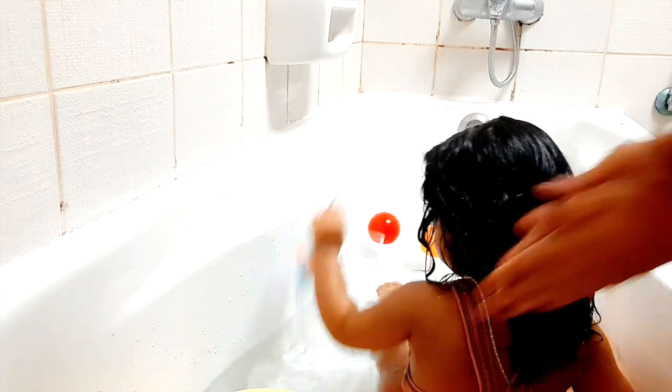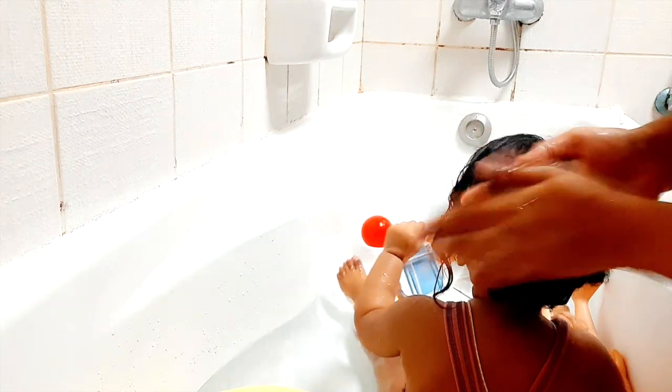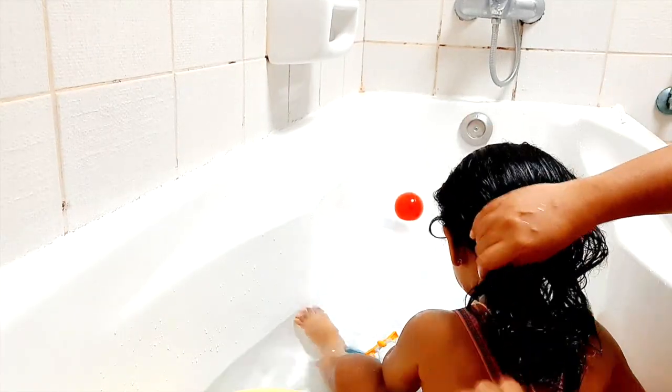I'm just applying a little bit of conditioner. Just comb it at the edge. I'm just going to comb. Slowly.